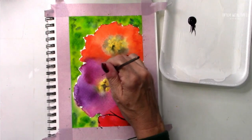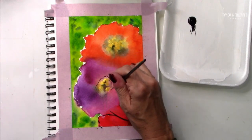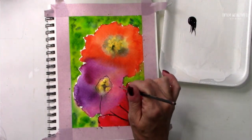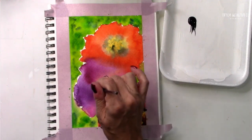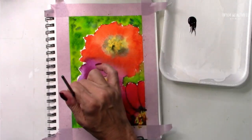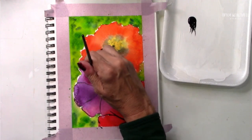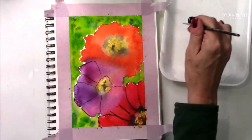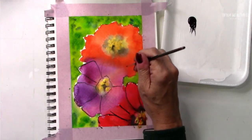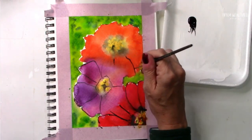So, all I'm doing is just finding the outline. We agree to stay relaxed here. Sometimes it's pretty obvious what it is, and sometimes I'll just have to go in and find the petals. Where do they end? Where do they start? Are they in front? Are they behind? So don't worry about it if yours aren't as obvious.